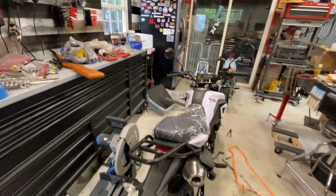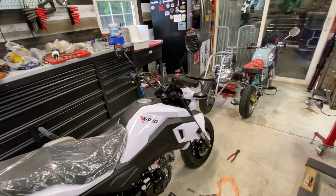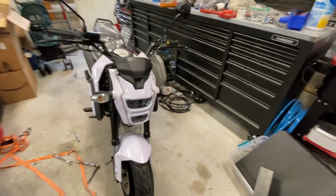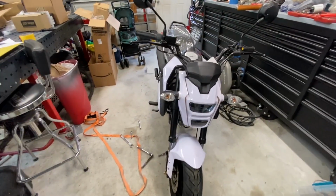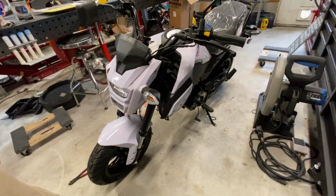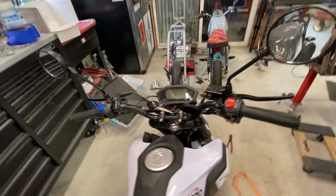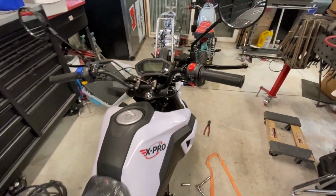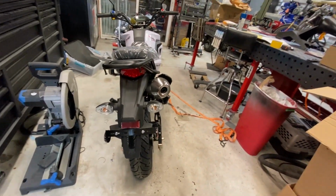This is our 2024 Boom XP Pro Boom Vader 125. It is a Chinese clone of a Honda Grom. As you can tell, it's definitely got that chrome, that Grom headlight, and the fairings look kind of close. There is a lot of parts interchangeability between this and a Grom, but what you get with this versus the Grom is a much cheaper entry point into a bike that you can modify. So that's how it sits now.